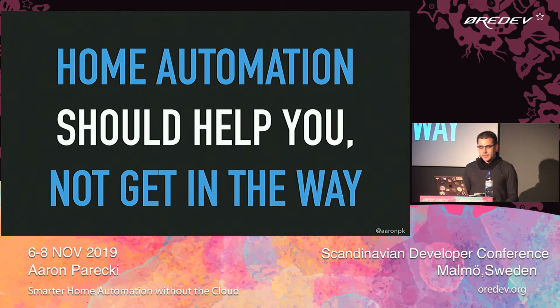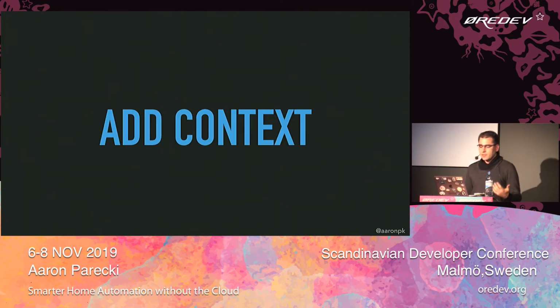So what I'm interested in exploring is how can you actually design a home automation system that runs locally so that it doesn't require an internet connection, and also isn't actually making you do more work to control the things in your house. And I think one of the best ways to do that is to have more inputs into the system, adding context. So we'll go through some examples.